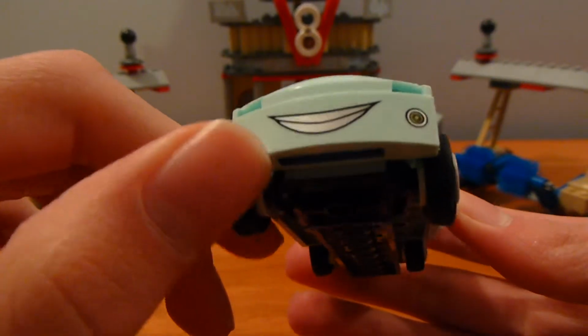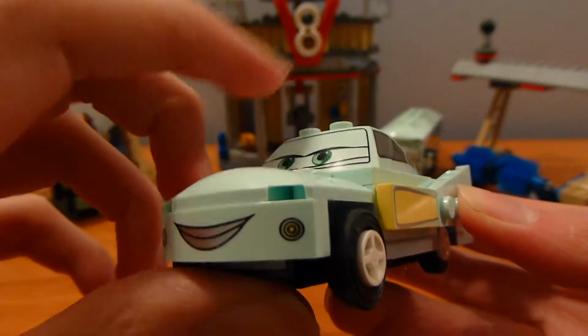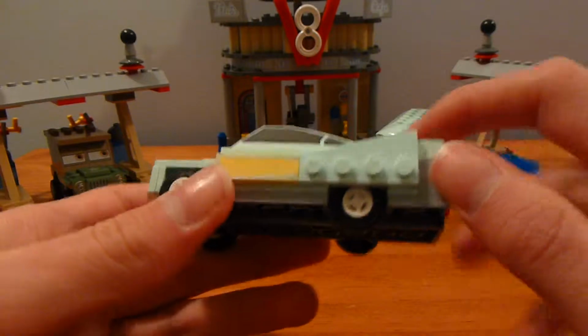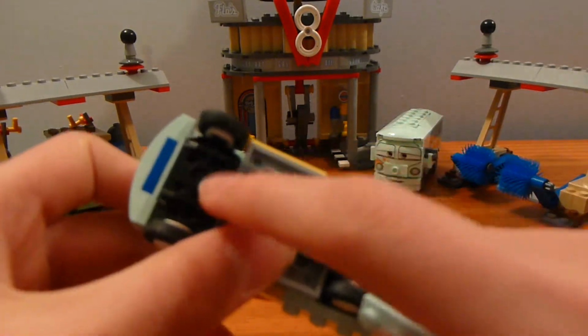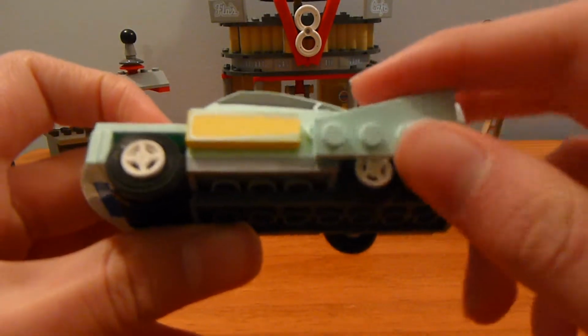You got the smiley face, the 2 headlights, and the eyes are printed on there. Little windows, another back window. And she does have these 2 printed parts on the sides. Those are kind of cool. And she's one of the most differently built cars. Like, she has that kind of wheel thing in the back, and then the one with studs on the top and bottom there.